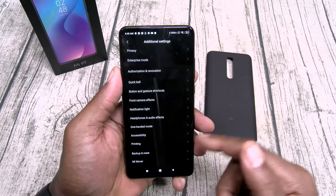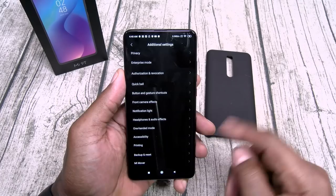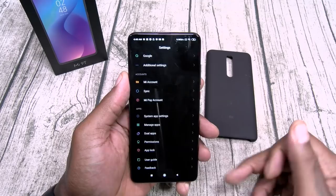You got your accessibility settings. All right, so if you're hearing or visually impaired, you can still use this. You got one-handed mode. You got your Mi Mover, share your files. You got dual apps, you got app lock, and that's pretty much it.